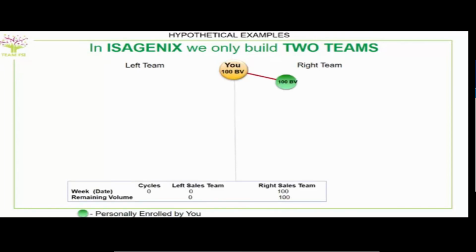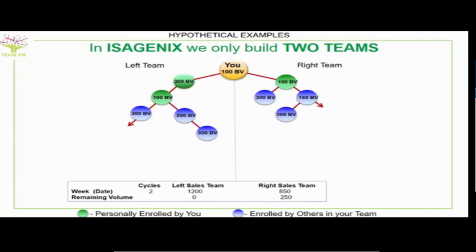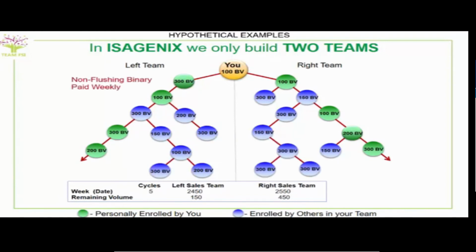If you introduce someone on the right team, you'll see 100 BV appear in the bank account below the right team. If you introduce someone on the left-hand team, you'll see 300 points in your left team bank account. And then as more people are added and more product is shifted, more volume is added to your two teams. And every time you get to 300 points on one side and 600 points on the other, you'll do another cycle. And this will just keep adding up.